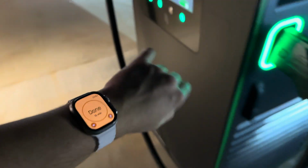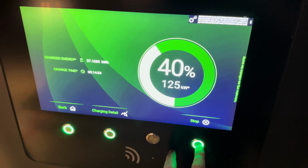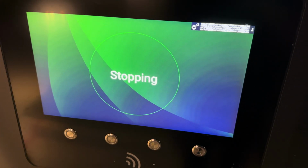Well, we just crossed 15 minutes. We're going to stop the charge. We're at 40%. Just like that, we're stopping.